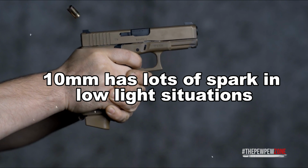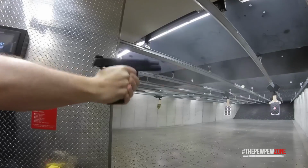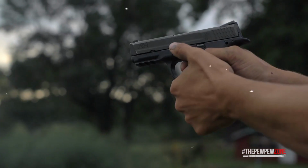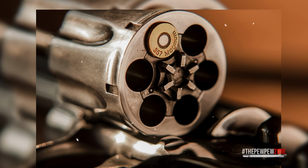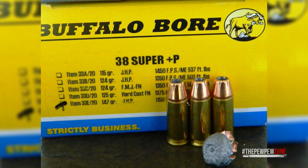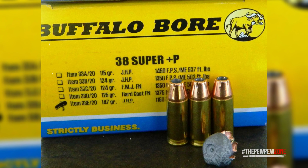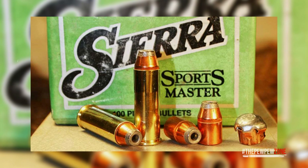10mm has a lot of muzzle flash in low light situations. Muzzle blast is essentially the visible flash that accompanies the loud noise you hear when a gun is fired. It's caused by the rapid expansion of gas from the burning gunpowder as it exits the muzzle of the gun. Magnum level handgun cartridges like the 357 Magnum will burn more powder, leading to a more pronounced muzzle flash. Standard 10mm factory loads are about as powerful as 357 factory loads, while hot 10mm loads, like again Buffalo Bore's heavy 180 grain JHPs, nip at the heels of the 41 Magnum, which is more powerful than the 357 Magnum.